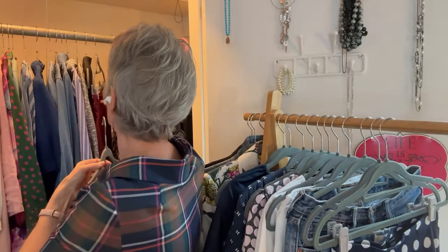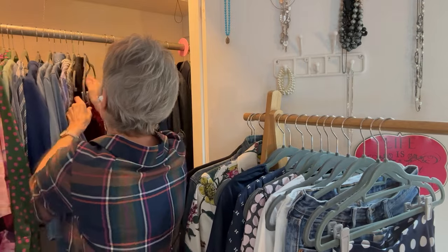Multicolored shorts, let those go too. Blue shorts, I'll keep. So I've got 2 pair of shorts in here. That should do me for the most part. Okay.